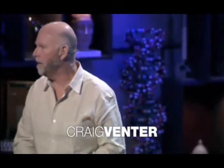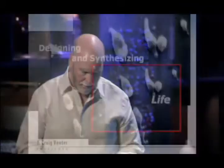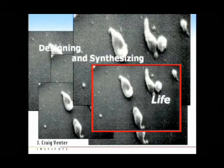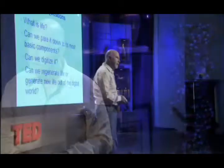I've talked about some of these projects before, about the human genome and what that might mean, and discovering new sets of genes. We're actually starting at a new point. We've been digitizing biology, and now we're trying to go from that digital code into a new phase of biology with designing and synthesizing life.